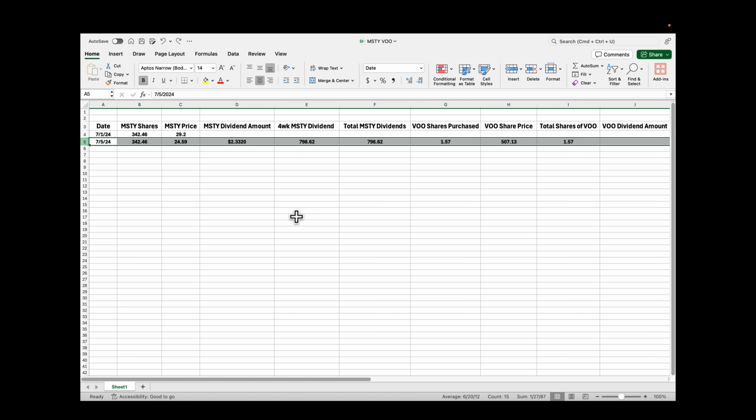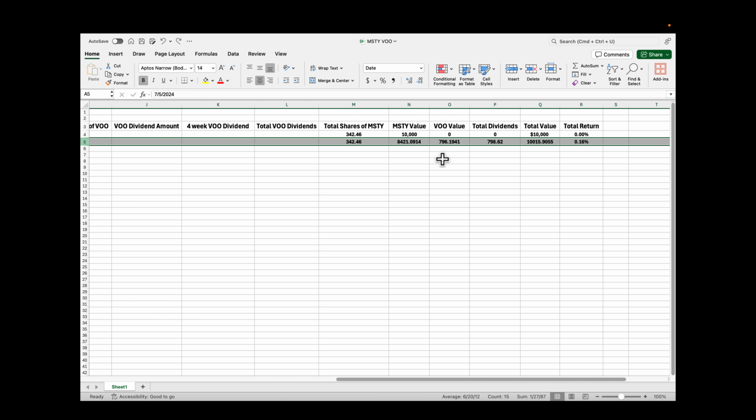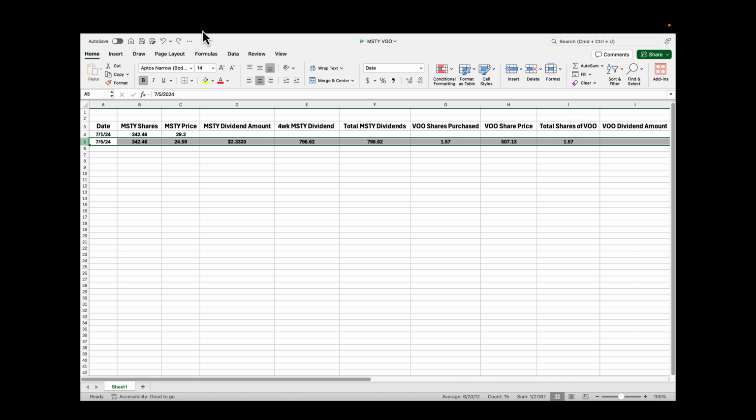So starting on July 5th, we had a $2.33 dividend. So total dividends was $798. We were able to buy 1.57 shares of VOO as the price was $507. So as you can see, the share price of VOO is $796. So similar to what we had with our dividend, and moving from there, you'll see how this is such a great, amazing return.